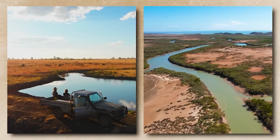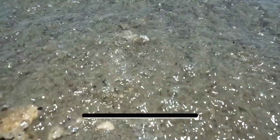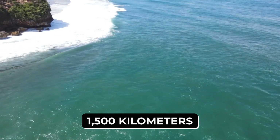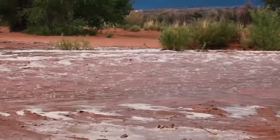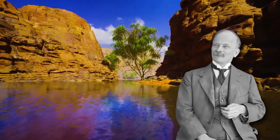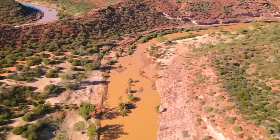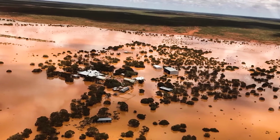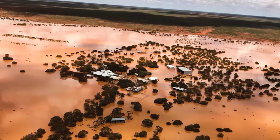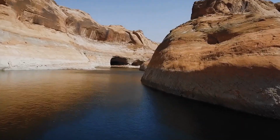that bordered on madness. Hijack floodwaters from northern rivers and divert them 1,500 kilometers inland to Lake Eyre, a vast dry basin 15 meters below sea level. The vision? Create a permanent inland sea. Bring rain, support farms, maybe even build cities. It's Tunisia's Chott el Jerid plan, but with a twist. Australia's project would rely on erratic floods and distant rivers, while Tunisia's could draw from the nearby Mediterranean.